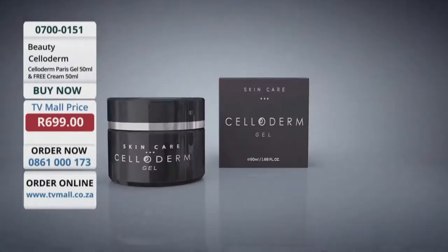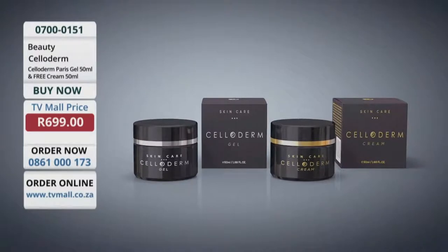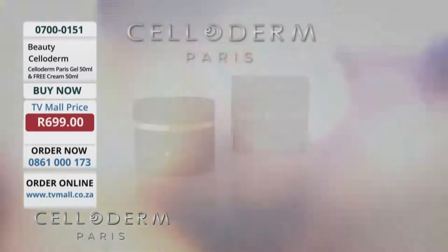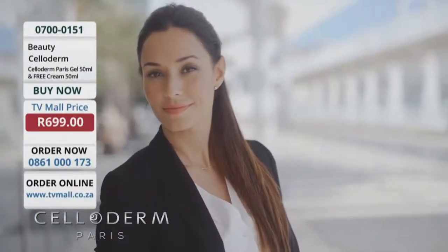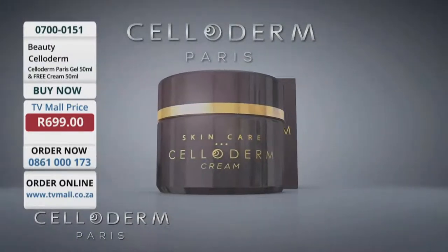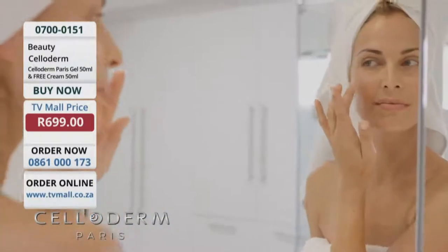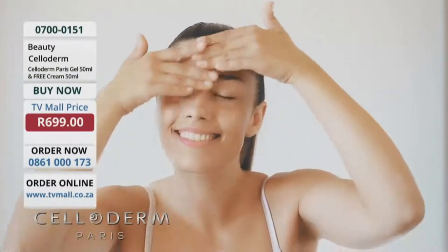For extra hydration, Celaderm has this moisturizing cream. Simply apply Celaderm cream to your face to get a deeply nourished skin. This luxurious moisturizing cream provides your skin with a natural moisture balance, refreshes it, and protects it, makes it smooth and supple all day long. High-quality, nourishing ingredients with regular use can slow down the aging process on the face, neck, and décolleté, and keep your skin healthy, beautiful, and youthful.